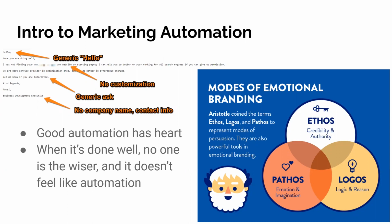So if I write like I'm talking to someone that I know well, and I have other people in that same category, then I'm going to be able to speak to them as a group with a very similar message to everyone, substituting their name and any other data points pulled from a system of data points like your AMS or CRM. So when it's done well, no one's the wiser, and it doesn't feel like automation, and that's the point.